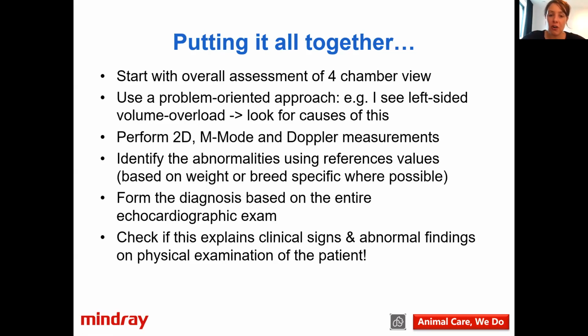When you do an echocardiography, you start with your 4-chamber view from the right, and you make an overall assessment of the chamber size, of how the heart is moving, of how the valves look. And then you try to use a problem-oriented approach. I could probably also talk for an hour about problem-oriented echo. I don't have the time to do this, so I will just give an example.